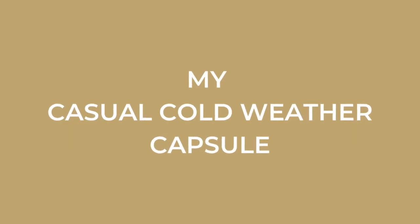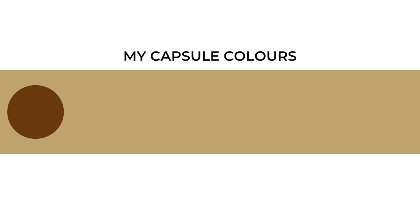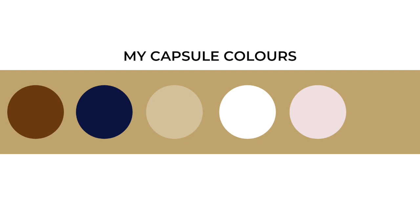And I'm a big fan of building capsule wardrobes, so I've built this whole video around the idea of a capsule wardrobe. So I started by building a capsule wardrobe based on a color scheme. So I selected 6 colors. I've got tan, navy blue, beige, white, soft pink, and a deep red.